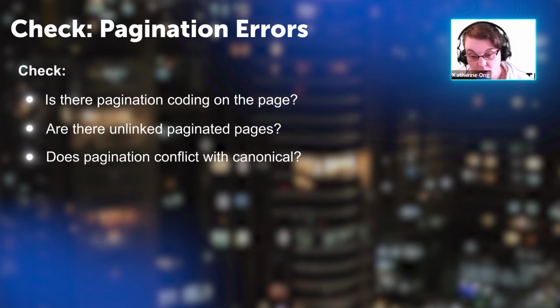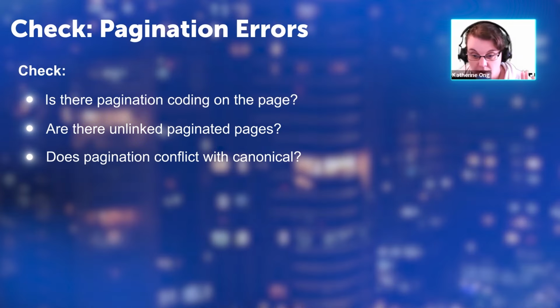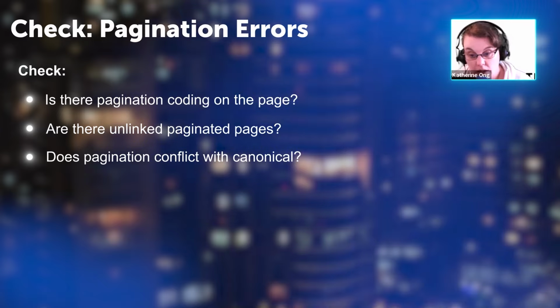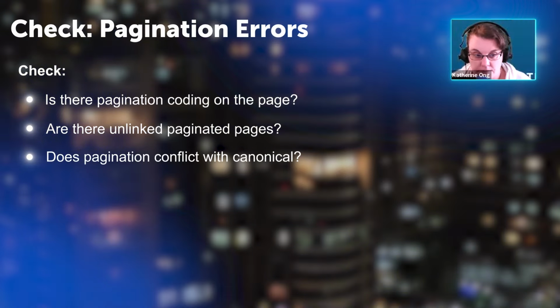The best practice from Google right now is to make sure that each paginated page has a self-referencing canonical. So the canonical tag says actually reference index page 2. Page 3 says index page 3, basically.